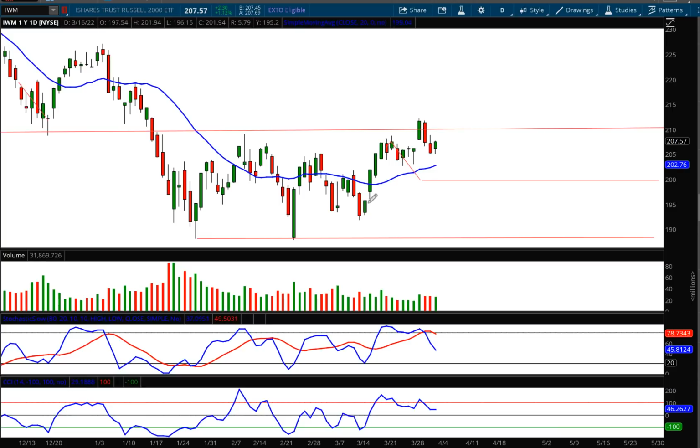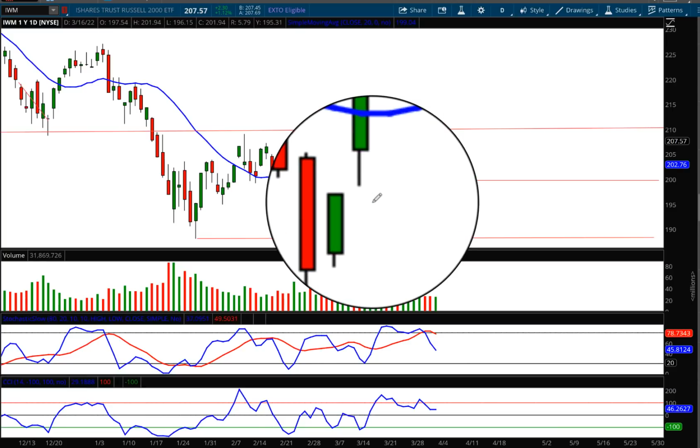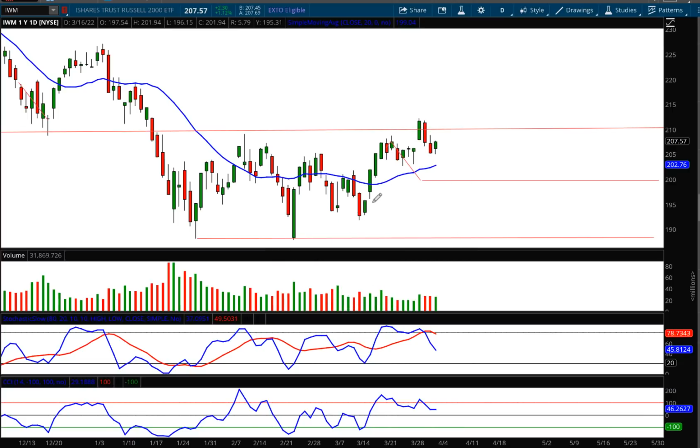Now, one other thing, if I zoom in here, you can see there is a small gap down there right around 197. So that too will act like a price magnet. You can see that back in time here, early in the week, the market gapped up, and then what happened? The price came right back to fill the gap.